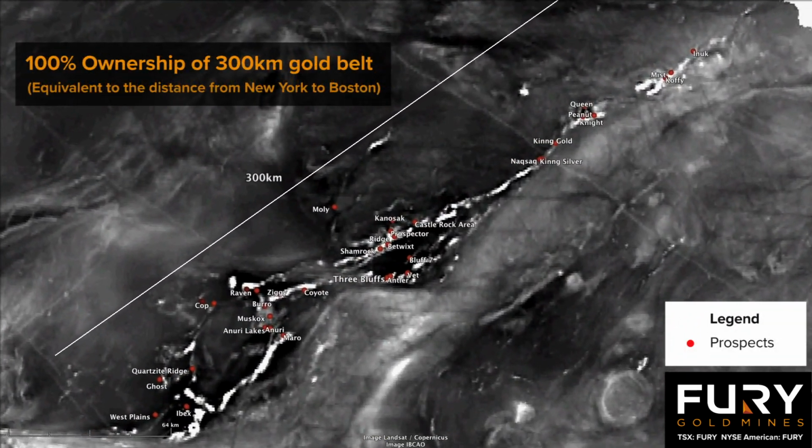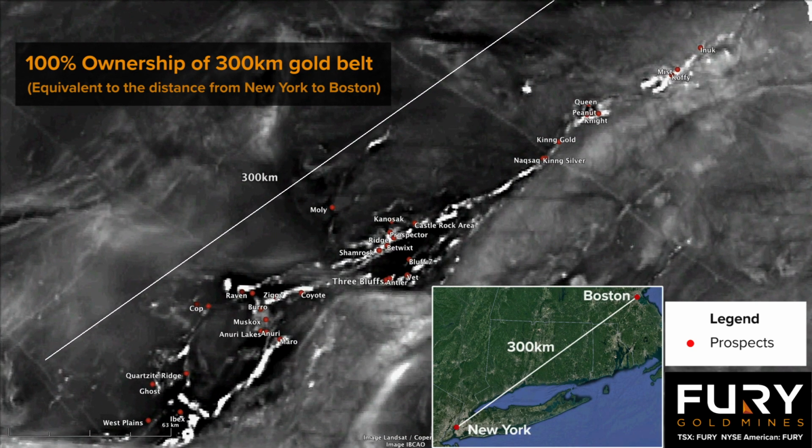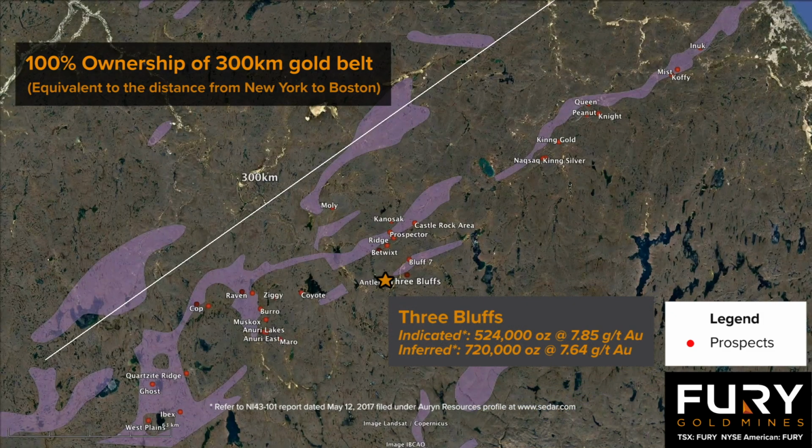We have 100% ownership of a 300-kilometer-long greenstone belt that is the equivalent distance from New York to Boston to give a sense of the large-scale nature of this project. The belt is centered on the Three Bluffs deposit, which is approximately 1.3 million ounces, just shy of 8 grams per ton gold, but there's fantastic potential for new discoveries.